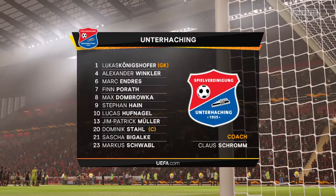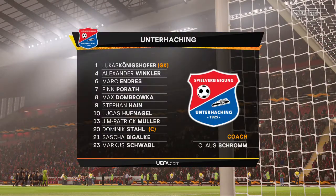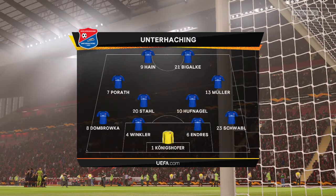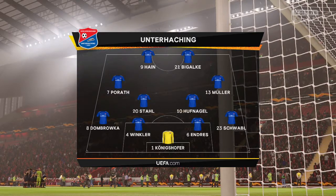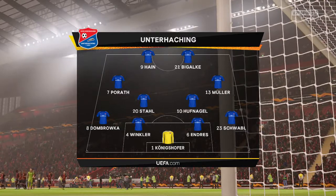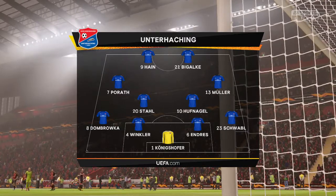So here is the lineup. It looks pretty orthodox, Lee. Yeah, I love this formation, 4-4-2. The two main strikers will stay close together. The fullbacks will link up with the wide players. The two holding midfielders will sit in front of the centre-backs. Very solid look about this team.